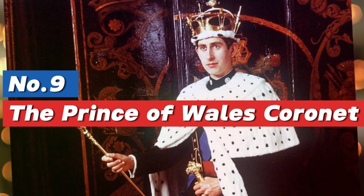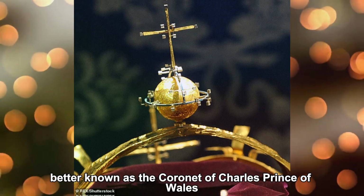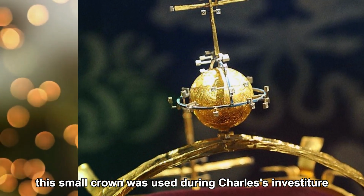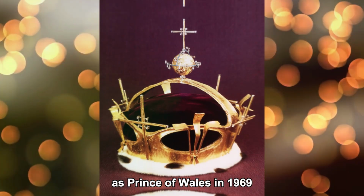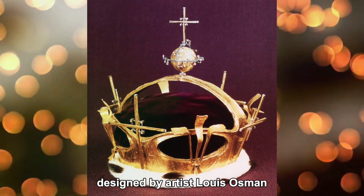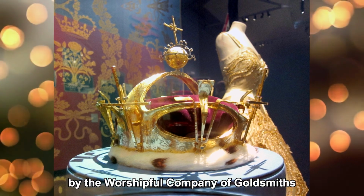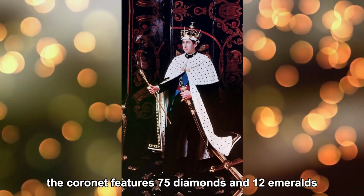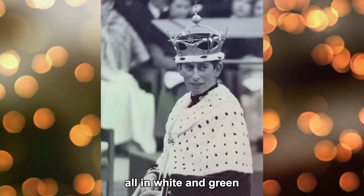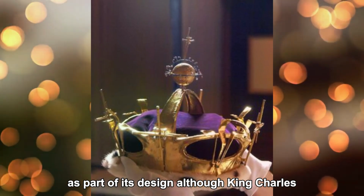Number 9. The Prince of Wales Coronet. Better known as the Coronet of Charles, Prince of Wales, this small crown was used during Charles's investiture as Prince of Wales in 1969. Designed by artist Louis Osman, it was gifted to Queen Elizabeth II by the Worshipful Company of Goldsmiths. The coronet features 75 diamonds and 12 emeralds, all in white and green, along with a gold-plated ping-pong ball as part of its design.